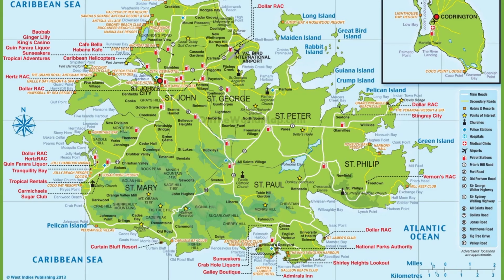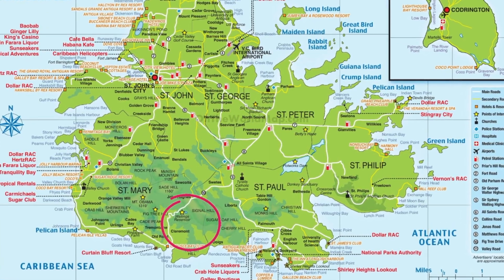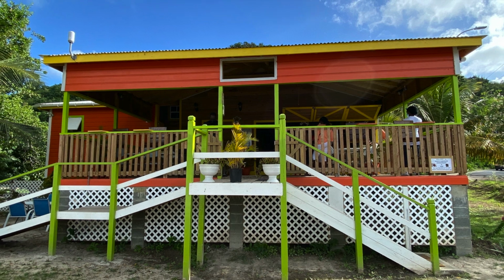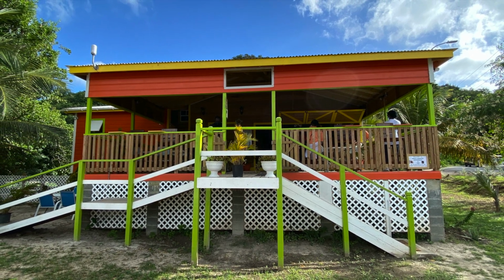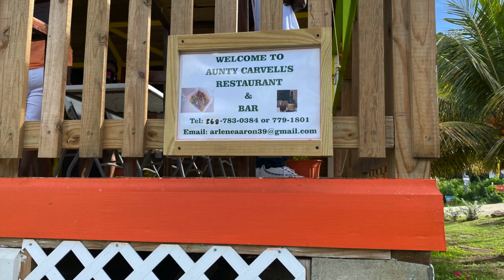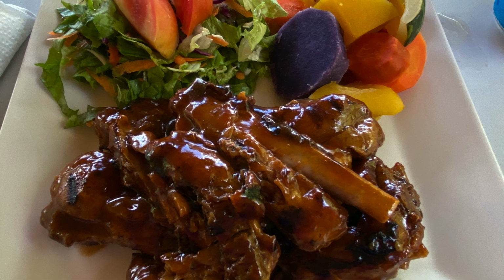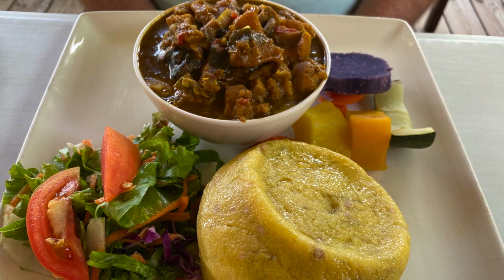Whenever we go to a destination that is new, especially international, we want to go to where the locals eat. So he took us to this place called CARVELL'S at Jolly Beach, located on the western part of the island. As you can see, we're starting to circle back up towards the area of St. John's, but we're still a bit south. CARVELL'S used to be nothing but just a roadside stand that grew into this restaurant.